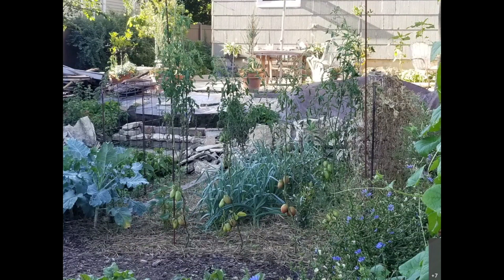So can everybody see there's 4 tomatoes there growing, and you can see the tomatoes on the bottom. Those purple flowers in the front are radicchio going to seed, a chicory-like family plant. But just beyond that, there's 4 tomatoes together, and you can see those 2 vertical rebars going up.